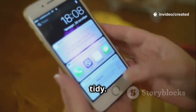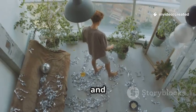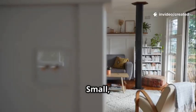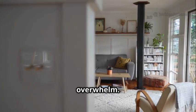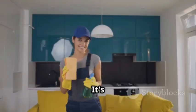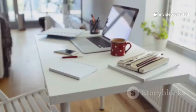Don't wait for mess to pile up. Try a daily 2-minute tidy. Set a timer, pick one area and reset it. Wipe a counter, straighten shoes, fold a throw. Small, consistent effort prevents overwhelm. 14 minutes a week keeps your home almost always tidy. It's a micro ritual, not a chore. Calm, controlled, and cared for every day.